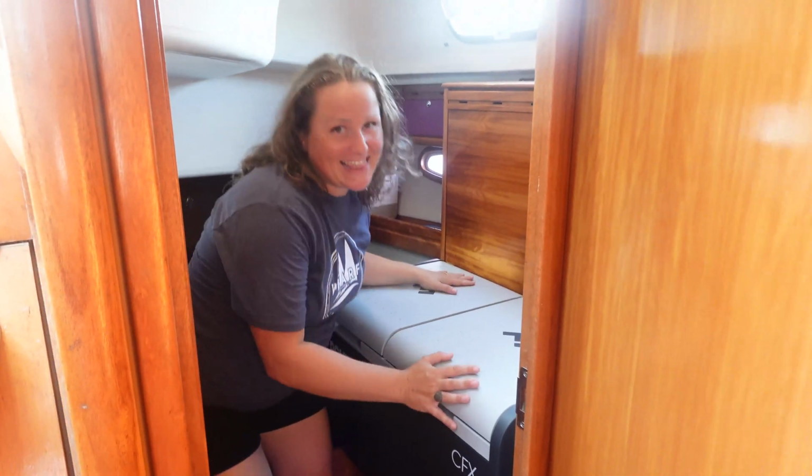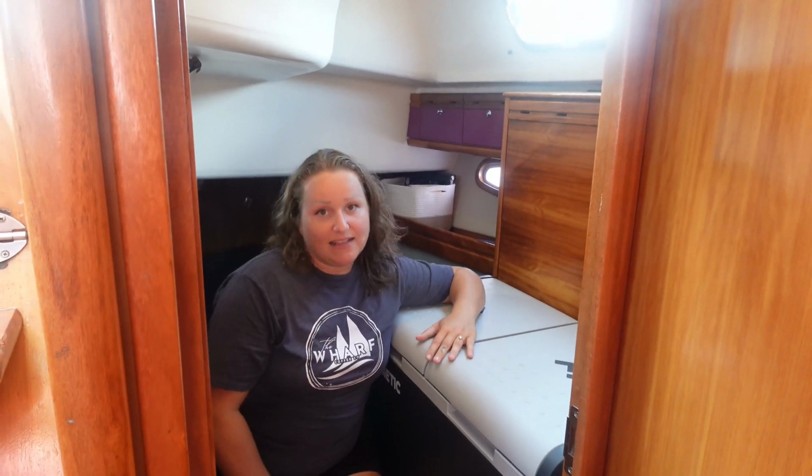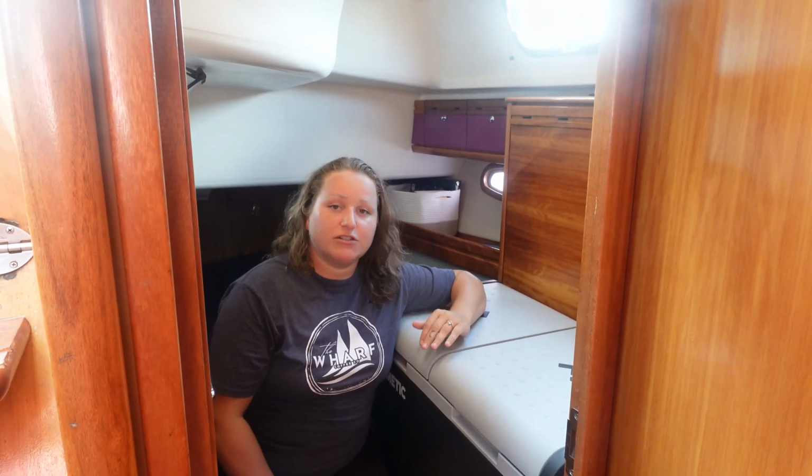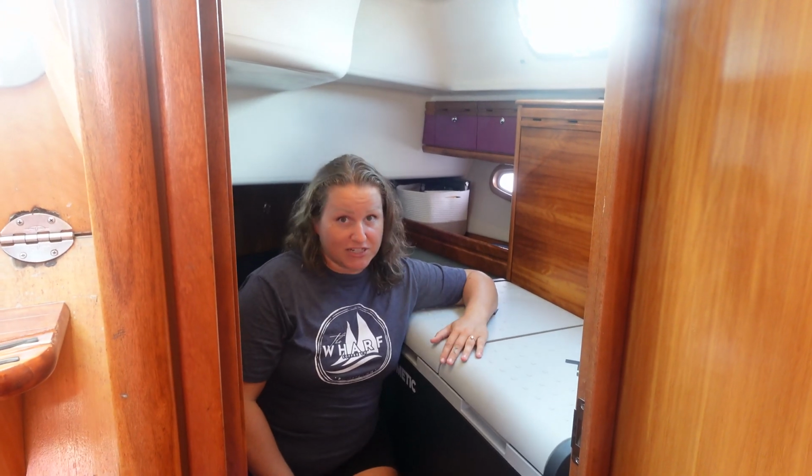On the port side is an identical cabin that is a mirror image, and we use it mostly for storage right now. But the most exciting thing in here is our Dometic fridge freezer. You might have noticed in the Galley demonstration that Calvin did not mention a freezer with our top-load fridge. That's because this boat did not come with a freezer.